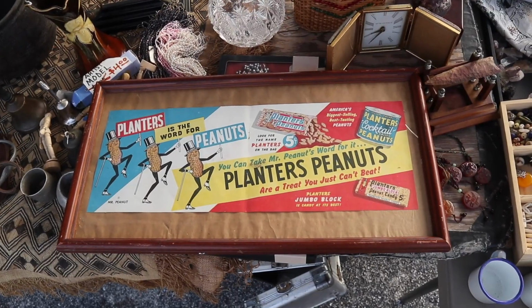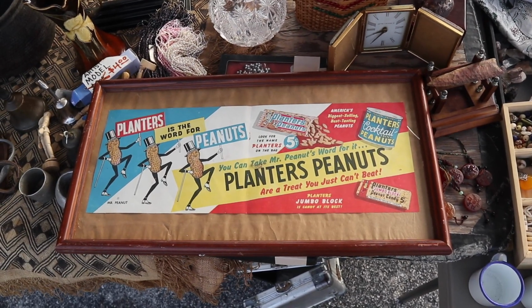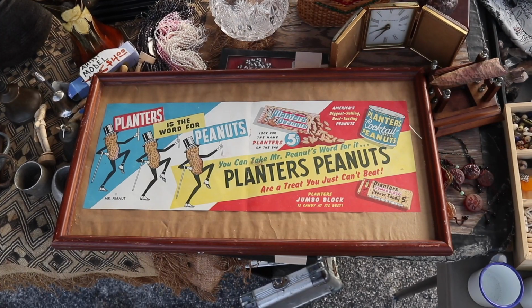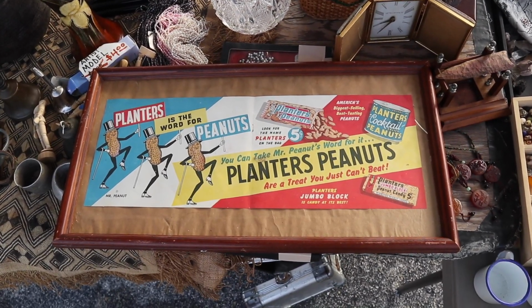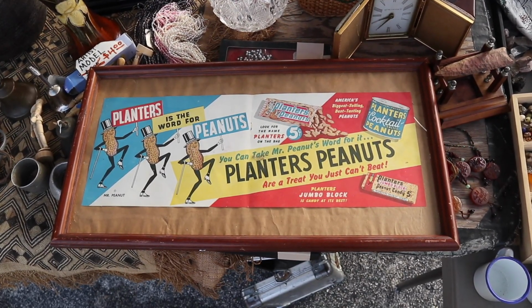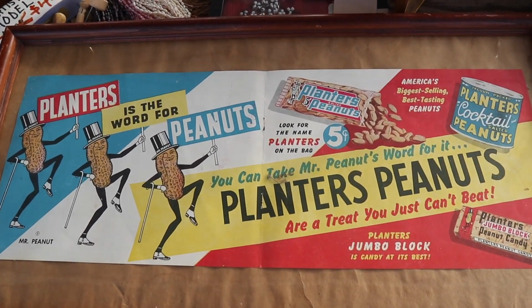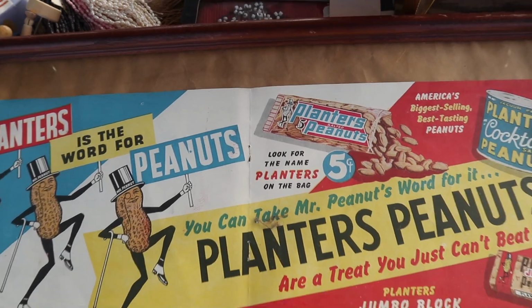A fun way to get a good graphic look if you like old advertising is look for paper advertising. It's usually less expensive than metal or wood or that sort of thing. You can even find, like, this appears to have been a fold out in the centerfold of some other publication because you can see the staple marks.